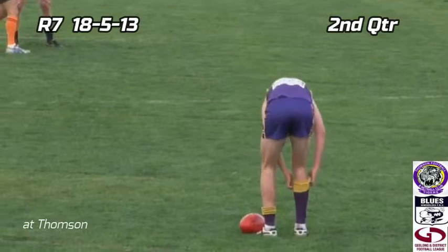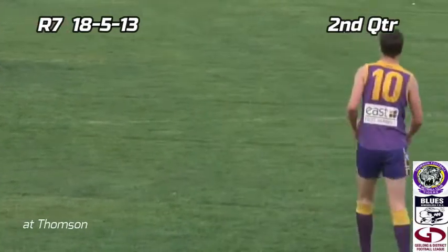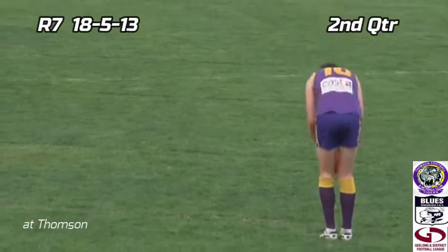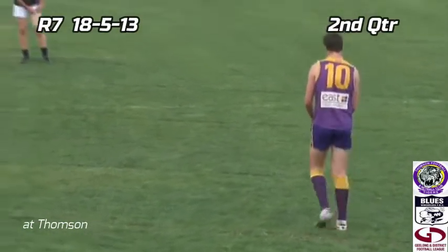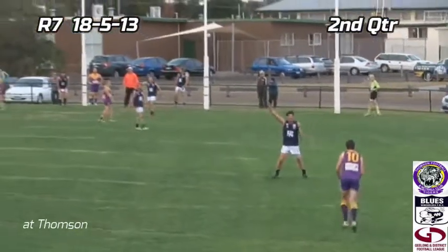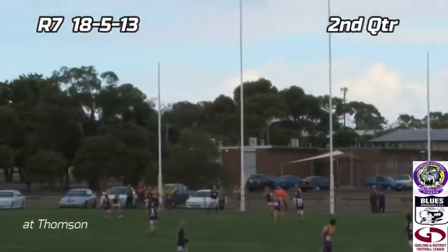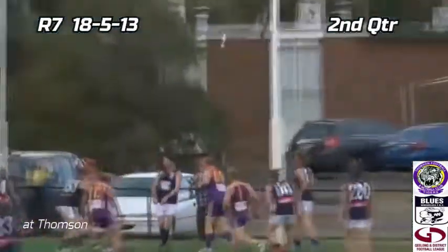Great pass. I was just wondering where Brad McKenzie was when McLeod got that ball, but he actually picked up Kane Montgomery running into the goal square on his own, so he's had to leave McLeod and go to the more dangerous position. Hayden Forbes, 45-degree angle from 50 metres. Be a good kick from here. Starts the ball out, bringing it back. It's fading. It hasn't made the difference.